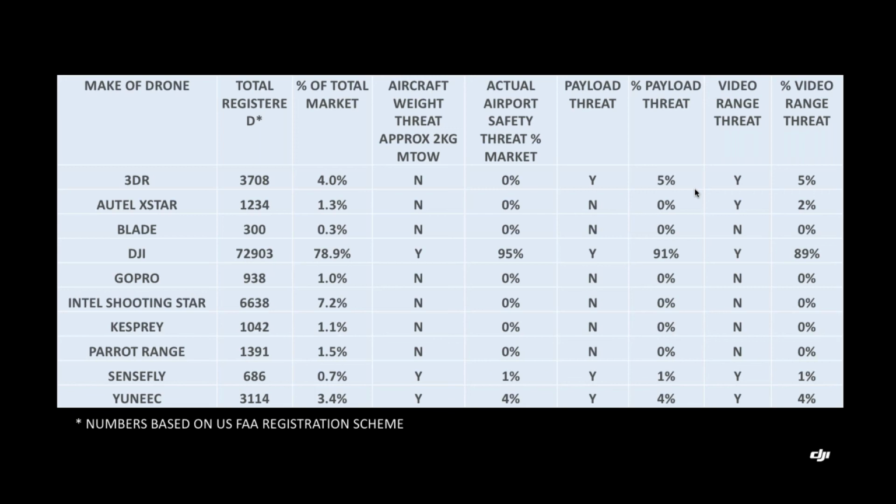And so when you come to look at airport security, whilst yes, you don't want any drones in there, you want to look at what's going to be the biggest threat. And then, I don't know whether you can see my cursor, but in the middle you've got the actual airport safety threat. 95%, DJI represents 95% of those drones.